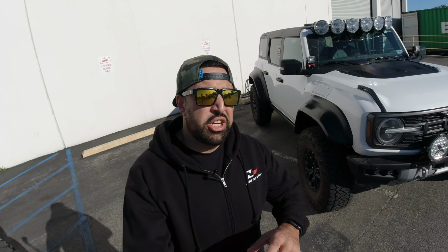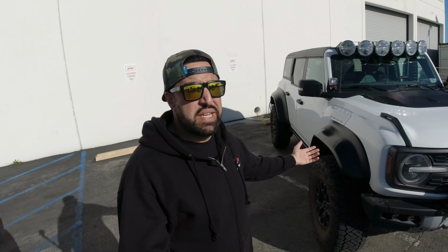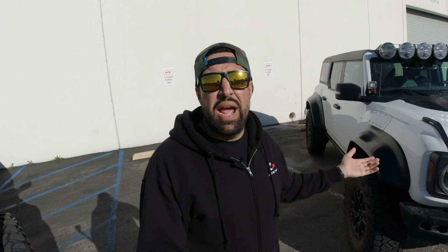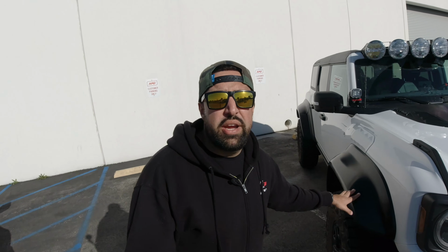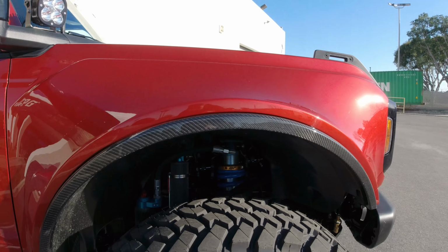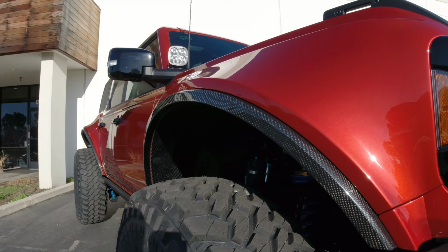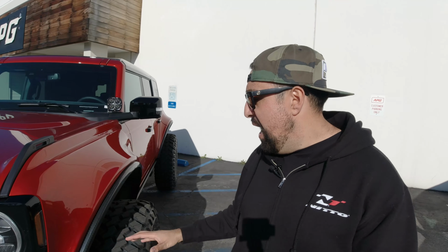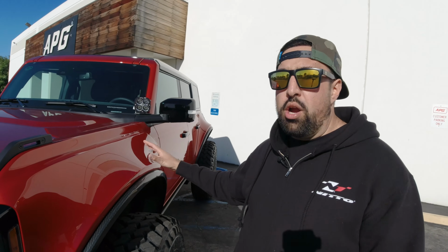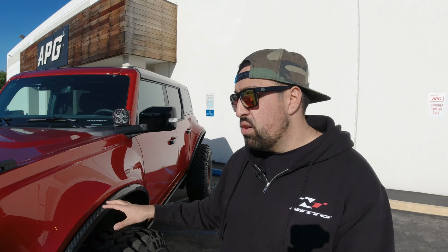Now, arguably the most hated thing about the Bronco Raptor are the fenders. Everyone hates these things, including me. They just kind of look like an afterthought with these plastic fenders right here. So APG didn't want to run into the same problem. They wanted to run a fender on this vehicle that was both functional as well as stronger than factory. So what they opted for was their signature carbon fiber, full carbon fiber fender package. These are 5 inches wider on each side, front and rear, and the entire fender here is made from carbon fiber, including this outer lip right here, which they have 3 different options for. This is their narrow fender flare.